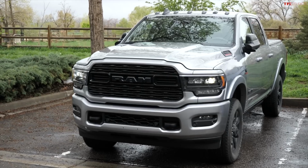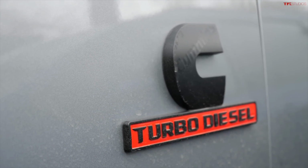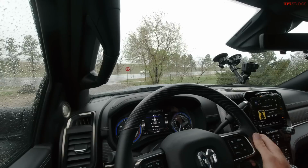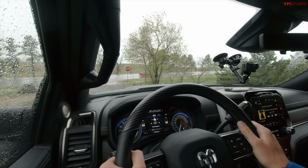Okay, so we're sat in the 2021 Ram 2500 Limited with the 6.7 Cummins. Here comes the startup. Are you ready? Yeah, blink or you'll miss it. It's not very loud. I mean, is it running? There's a motor in there somewhere. Feels very far away. But you'll also notice that sitting here at idle, the whole truck isn't just shaking. But, you know, the old truck shakes because it's full of life.